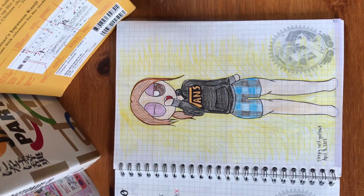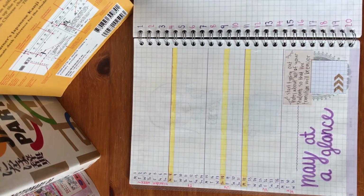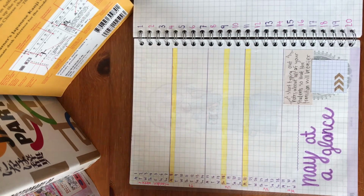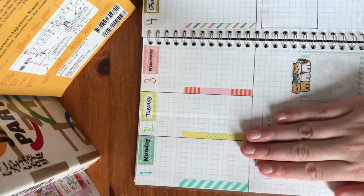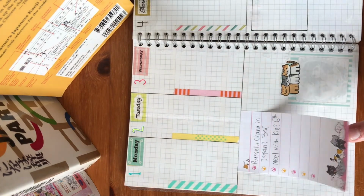And this is a little self-portrait I did because I felt like drawing, and yeah, it's kind of cute. And like I said, here's that other May at a glance. I put this yellow here for important birthdays. Actually, this one right here is my birthday. Yeah. And then another Japanese vocabulary, just like last month. And this note is not going to be there forever. It's just, I don't want to write anything in until it's finalized.